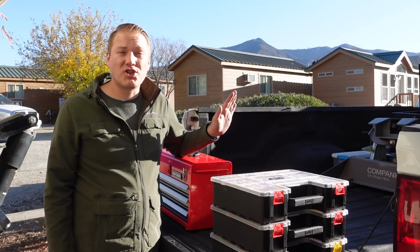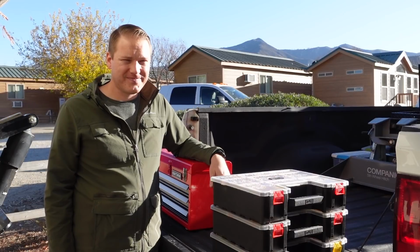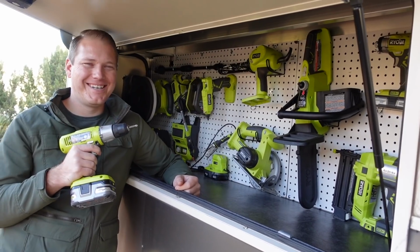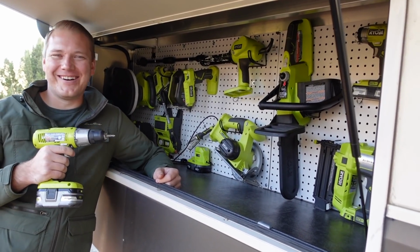We added a truck toolbox. I know I don't need to do that, but it's like really hard not to.